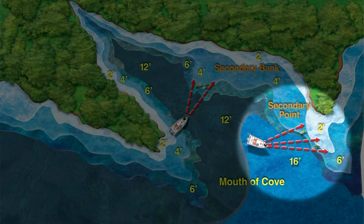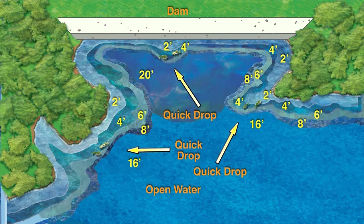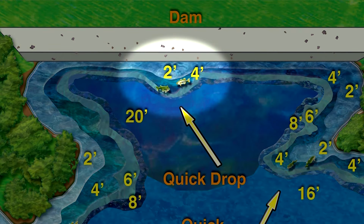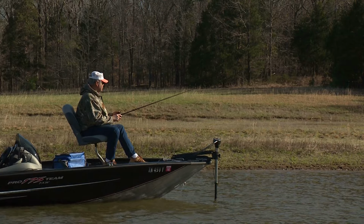Secondary points with a fast break. Look how tight the contour lines run in along the left portion of the point compared to the right side. The tighter the contour lines, the quicker the drop. Also along the dam, where we located one key irregular feature. It was about 50 feet long and protruded out only 20 feet, but enough. It's always worth time and effort to try and find these little hideaways. I'll tell you what, they'll really pay off for you.